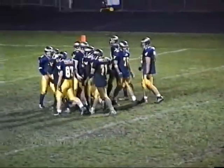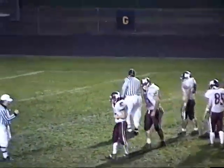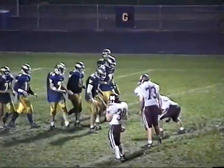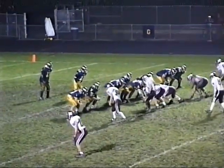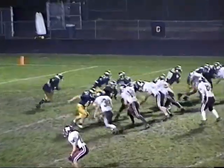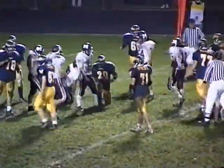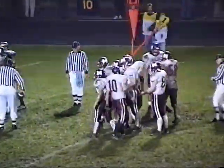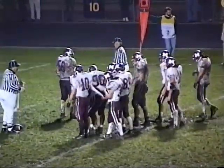Leyden, first and 10 at their own 18. First down, Leyden. 10:21 to go. Split out to the near side for Leyden is Mirandola. Handoff, second man through, and that's Shaw. And Shaw gets across the 20 to about the 23-yard line.